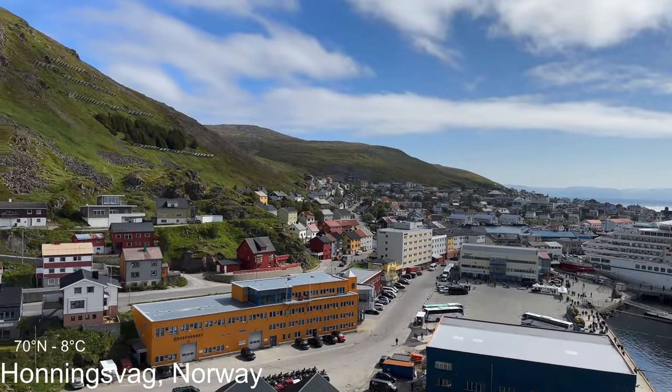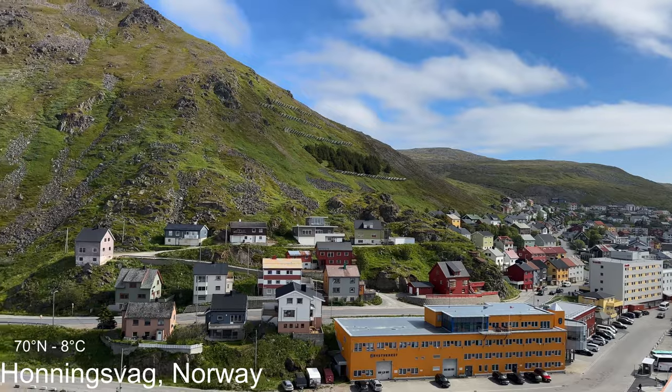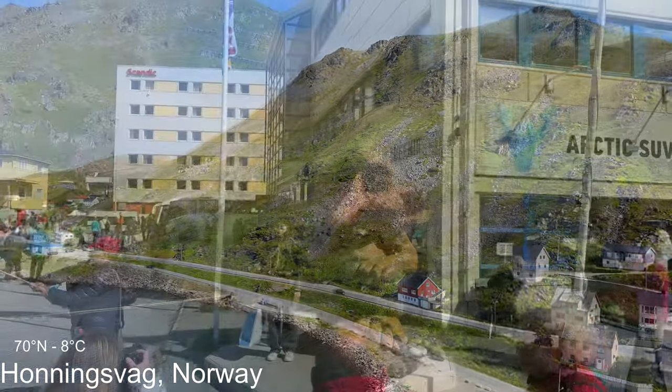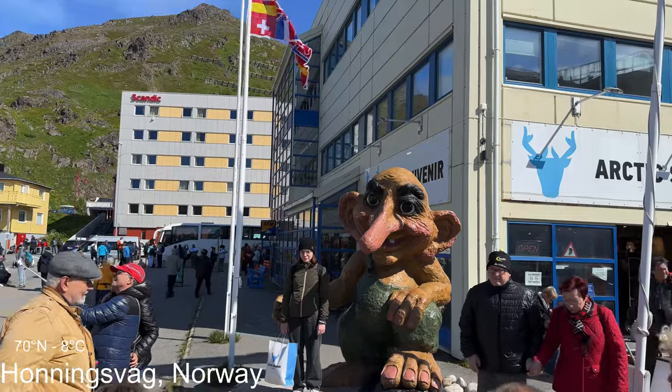After another fun day at sea, as you can tell I love sea days, we reach Honningsvag. It is beautiful and a photographer's dream. It serves as the ideal base for those eager to reach North Cape because it offers an abundance of hotels and is just less than an hour away by car.